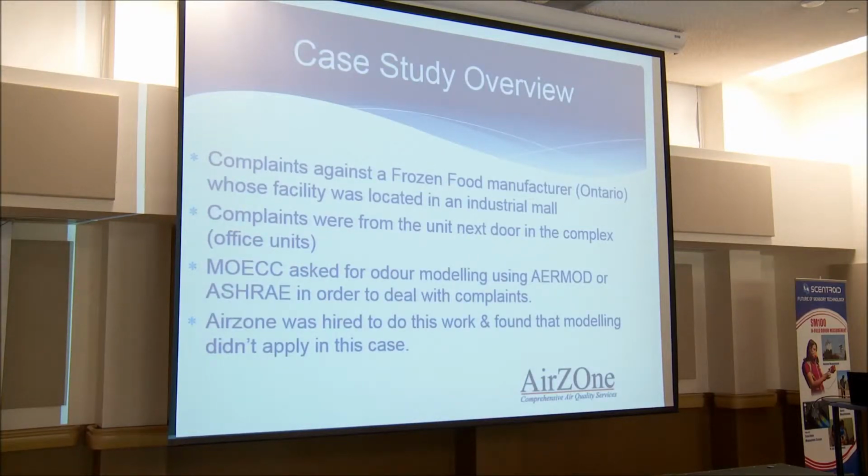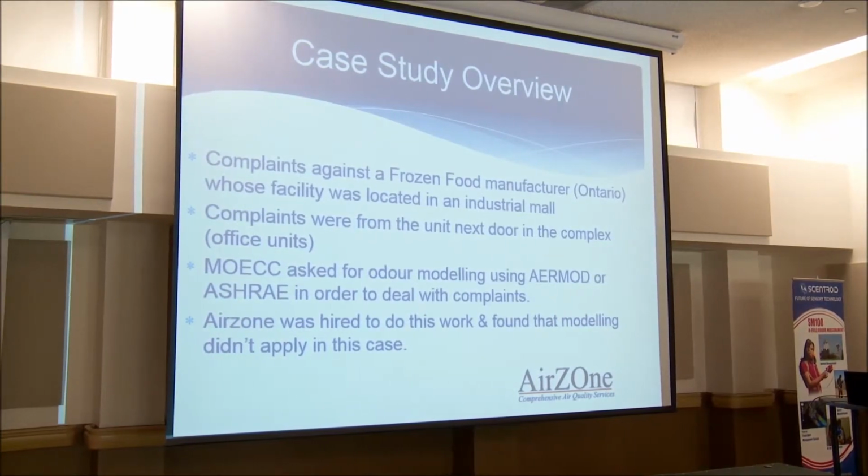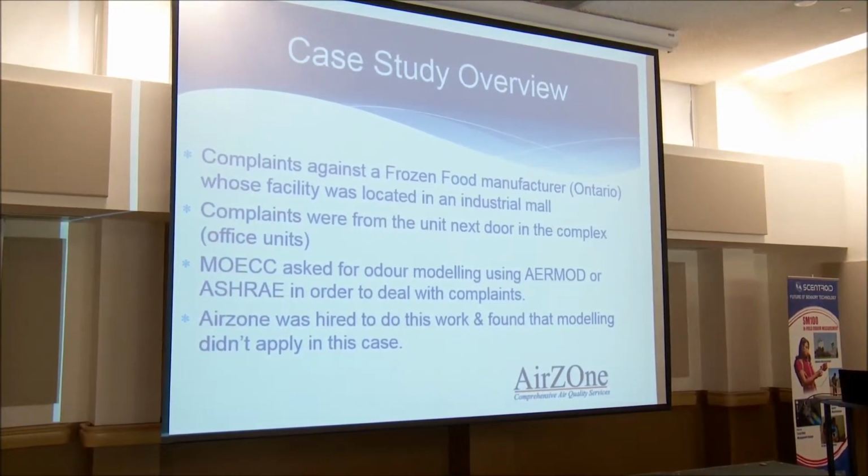So just a brief overview of this particular case study. There were complaints launched against a frozen food manufacturer in Ontario whose facility was located within an industrial mall. The complaints were from the unit next door within this industrial complex, and these were office units. So the MOECC asked for odor modeling using AirMod or ASHRAE in order to deal with these complaints that were issued. AirZOne was hired to do this work, and we found that modeling didn't apply in this case. So that's just an overview of where I'm headed with this.